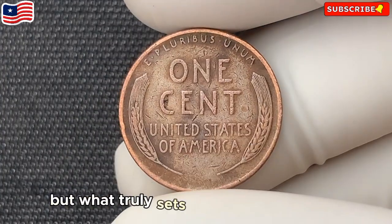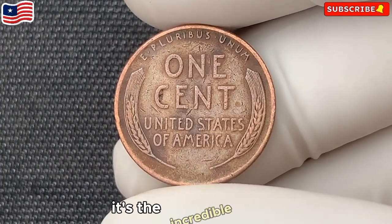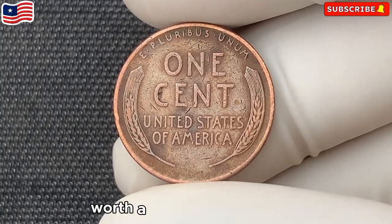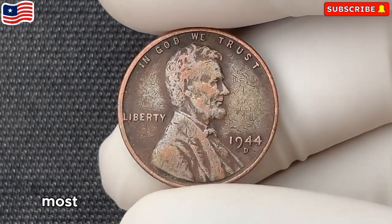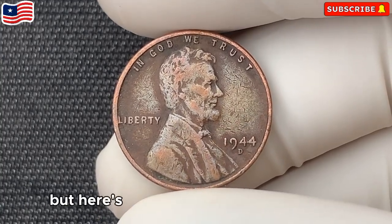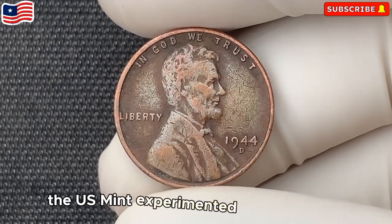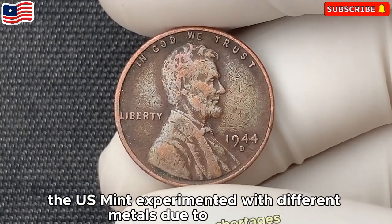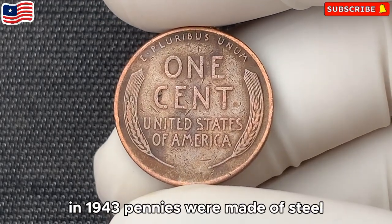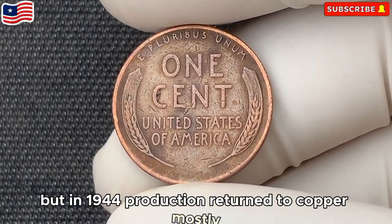But what truly sets this coin apart is not just its age or design, it's the incredible rarity and errors that have made certain versions of this penny worth a life-changing fortune. Most 1944 D wheat pennies were struck in copper. But here's where the story gets exciting. During wartime, the U.S. Mint experimented with different metals due to shortages. In 1943, pennies were made of steel. But in 1944, production returned to copper, mostly.